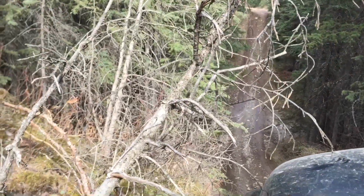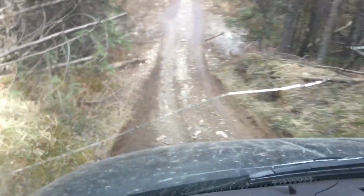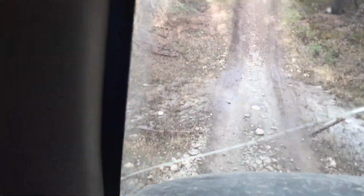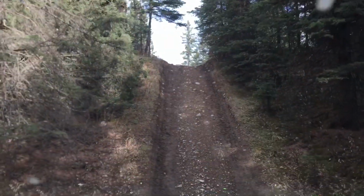Okay, I better put the phone away. Or not. Hang on there, Chevelle. She's gonna fly in the front. Hang on. We're going for a ride. Okay, we're in the bottom now. We made her. Now we gotta go up. That's pretty steep. But we'll make it.